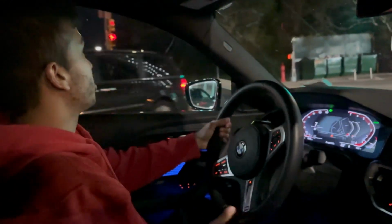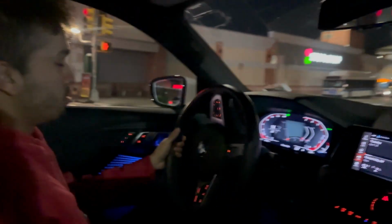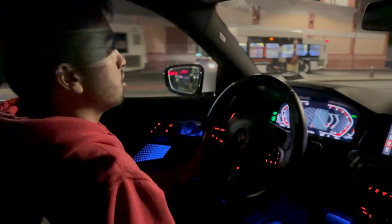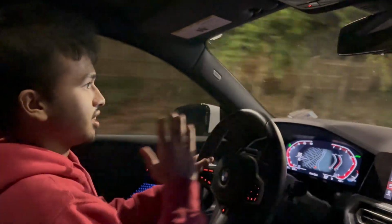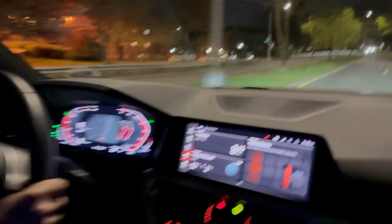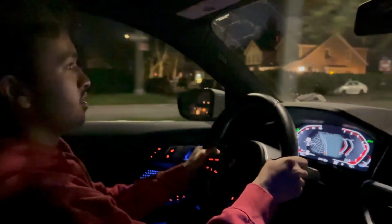Another thing I forgot to mention about this car is that it's rear-wheel drive. Almost all of these 230s nowadays, they're always X-Drive. We're gonna do a little bit of a launch from 20 with Sport Plus. It's got power. Obviously, it doesn't kick as hard as a B58, but it's definitely got enough power. 2 Series is a ridiculously fun car. Quite fulfilling sitting from the back because the power is pushing you.